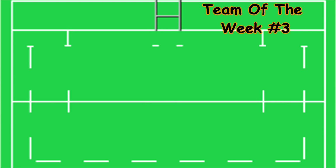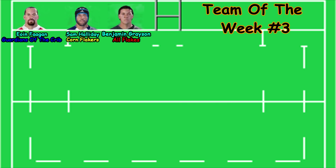For round 3, let's kick things off here in the front row, and we'll have those 3 front row players rolling in right now, and we will have an interesting selection as well. 3 players from 3 teams: Owen Fagan, Sam Halliday, and Benjamin Grayson.